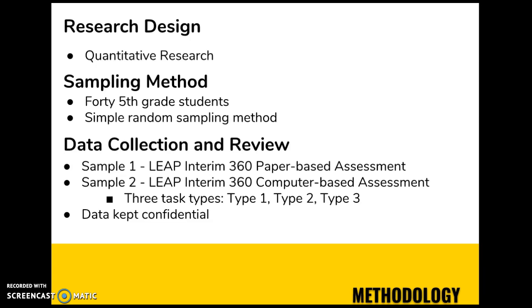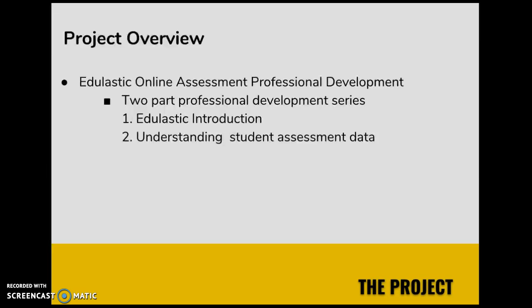There were 3 task types on this assessment. Type 1 tasks assess understanding of major content, fluency, and applications. They make up 65% of the tests. 16% of the tasks were Type 2 tasks, which were tasks that assess mathematical reasoning. And 19% of the tasks were Type 3 tasks, which assess mathematical modeling and application. All data was kept confidential.